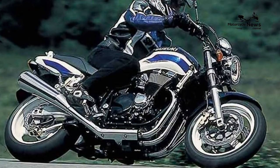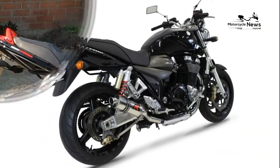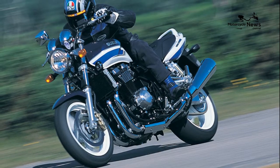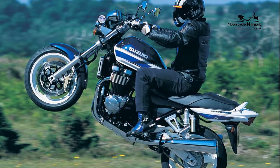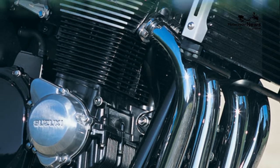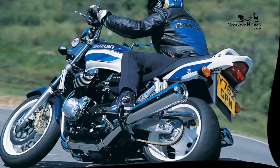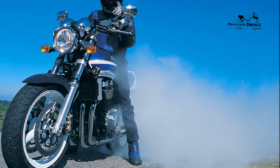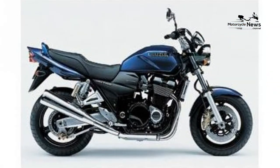Specs. Engine size 1,402 cubic centimeters. Engine type 16V inline 4, 6 gears. Frame type tubular steel double cradle. Fuel capacity 22 liters. Seat height 790 millimeters. Bike weight 229 kilograms. Front suspension preload, rebound, compression. Rear suspension preload. Front brake twin 320 millimeter discs. Rear brake 260 millimeter disc. Front tire size 120/70x17. Rear tire size 190/50x17.